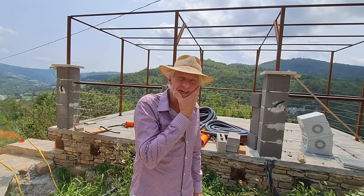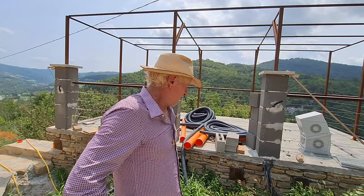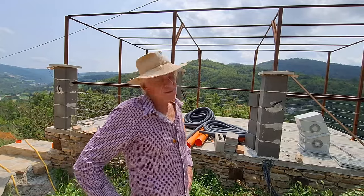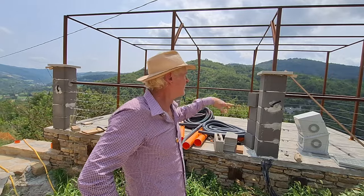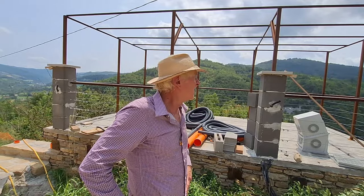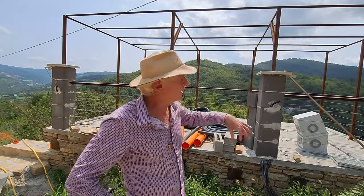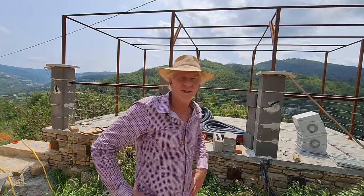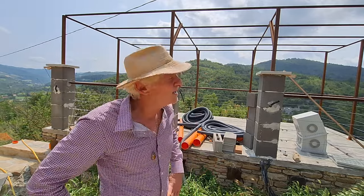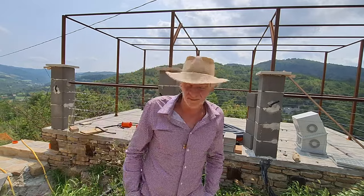You may or may not have seen it yet, but there's a separate video about this panorama terrace, as I call it. There's a great view of the valley. I just have to think about some cover. Of course, I would like to have a plant, but it takes time. So, yeah, it still needs to be painted. Select some kind of a cover and, well, we will see.